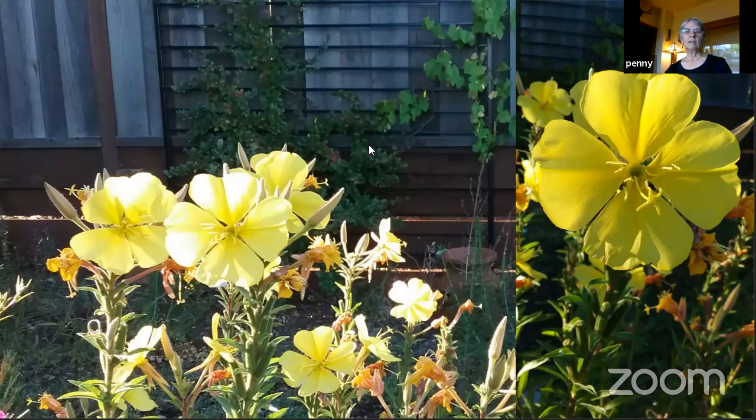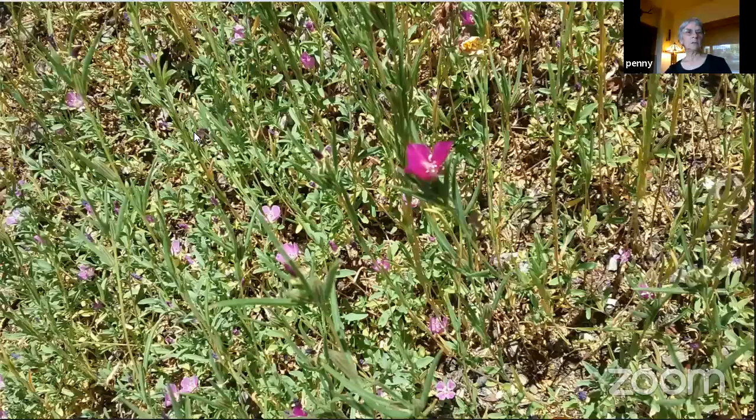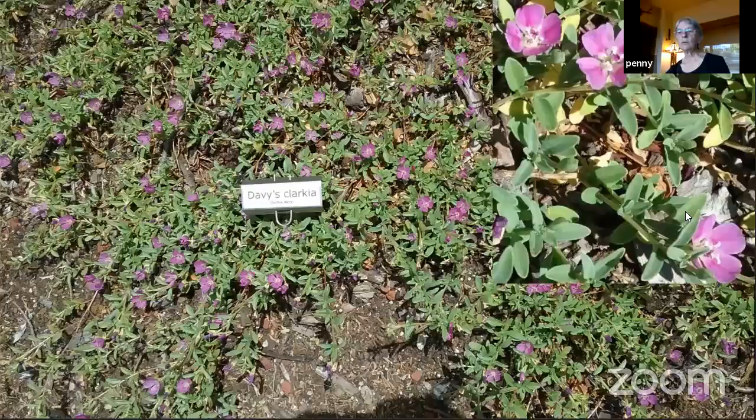And this is this low-growing Clarkia davii. It's something else that Sally Casey used to sell in their spring flower show and at the nursery for scholarship funds. And this is a wine cup Clarkia. And it's just a close-up of the flowers. Just a sweet little plant. It reseeds readily too, but I don't mind it because it covers the ground.